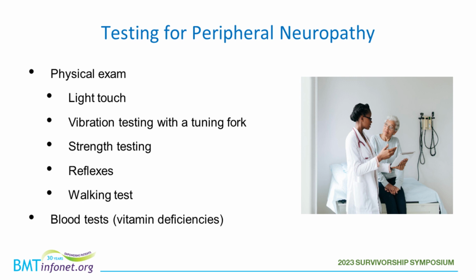Testing for peripheral neuropathy. Everything starts with a good physical exam. Light touch is used. Usually we'll touch people's feet and have them close their eyes and say, tell me when you feel me touching your foot and which foot am I touching. As well as vibration testing with a tuning fork. We'll ask you to tell us when the vibration starts as well as when it stops.